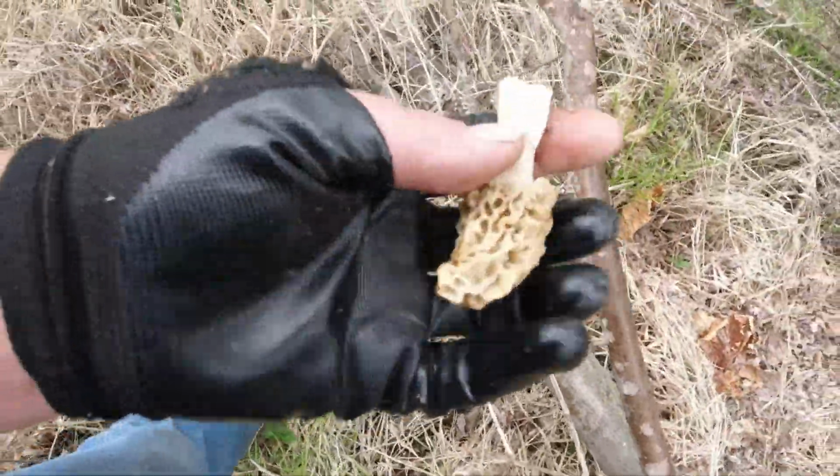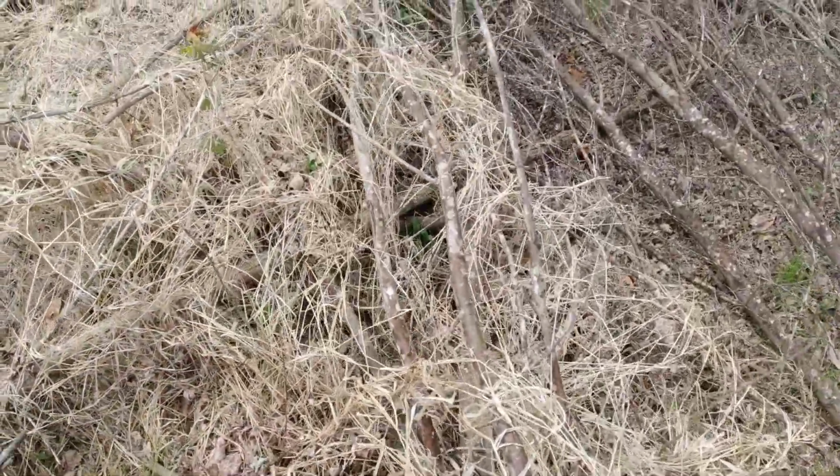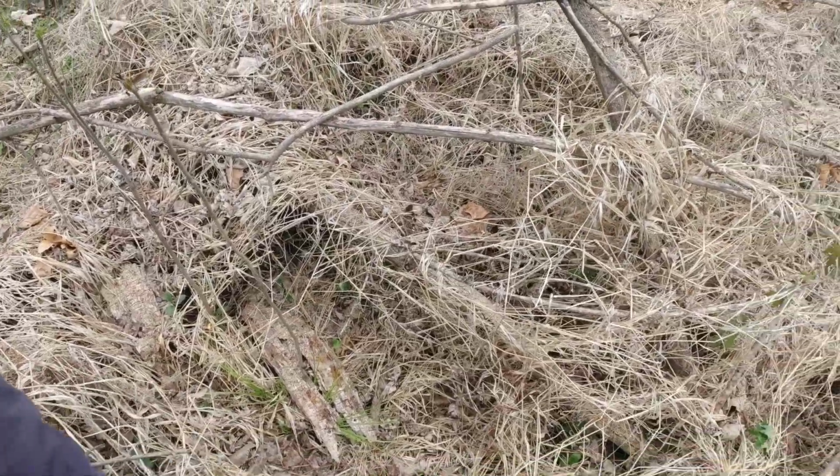Tall ice cream cone. Oh, there's one right here. Lucky to see that. Smaller, but fresh. Alright. So I'm talking about, I'm getting jacked here now. Yeah, just gonna have to get lucky.